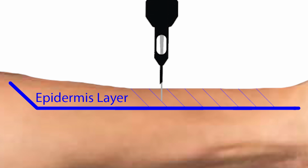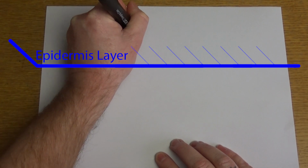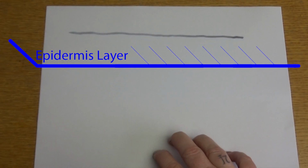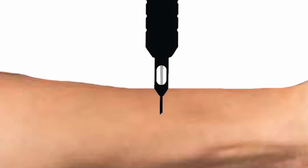The most likely cause of this is because the tattooist, whoever's done it, they've not gone deep enough and they've just gone into this top layer of skin, the epidermis. And usually with tattoos that are done like this, by the time they've healed, most of the ink, if not all of it, has fallen out. So we move on and go a little bit deeper into the dermis.